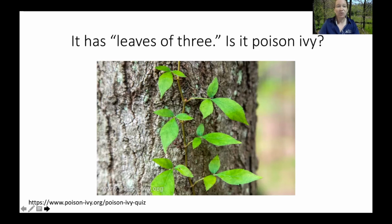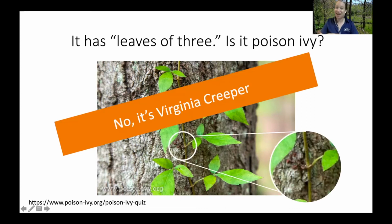All right, and last one. It has leaves of 3. Is it poison ivy? Just type in yes or no. This is a little tricky one, but yes or no. Leaves of 3. Oh, I can't trick you. You are correct. It is not poison ivy. And if you looked really, really close, you could see some of those little discs right here that help the vine attach to the tree.